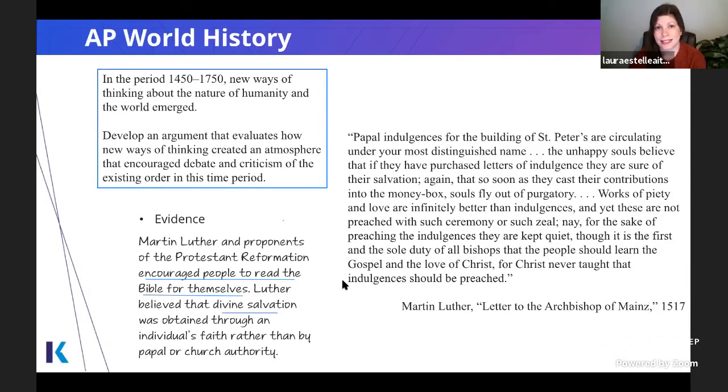So this is not something that you roll out of bed in the morning knowing how to do. You don't wake up and think, oh my goodness, I can grade every FRQ I've ever wanted. You actually have to practice.